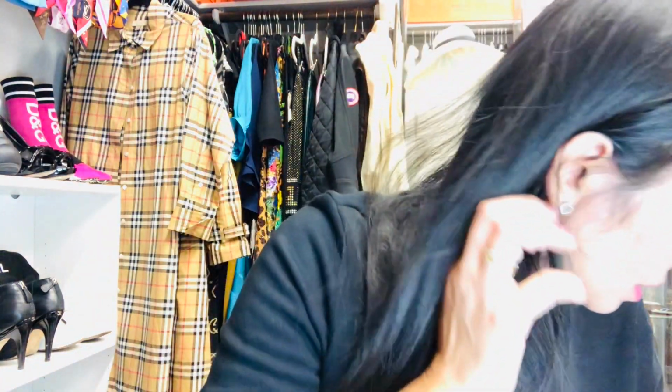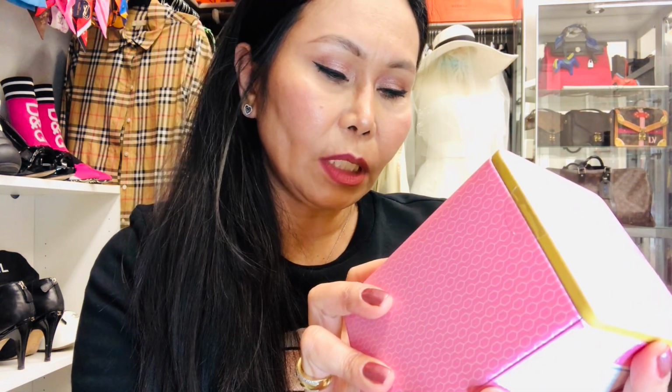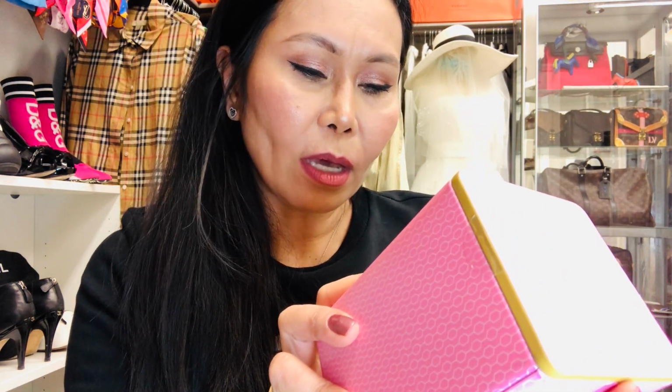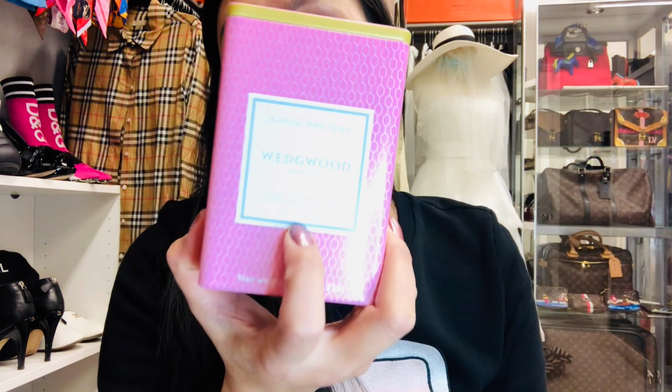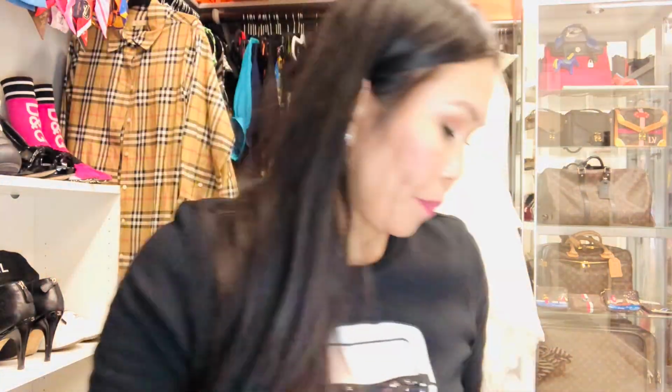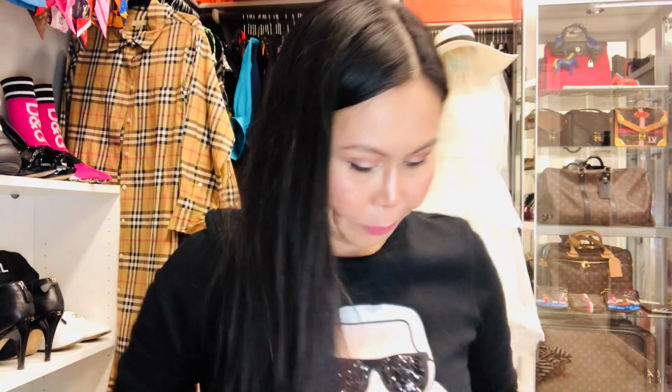Okay, another one is this color. I like this. It's baby pink, and I think it's the same thing inside, but this is a jasmine mao feng. I think that is the kind of tea, a sweet green tea with flowery and fruity notes. Yes, there. So that is the second one. Let's move ahead. Oh, and I have the little booklet here, care and instruction. Okay, we don't need that.